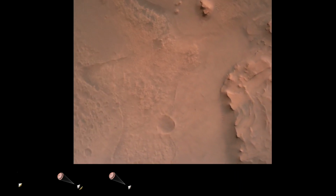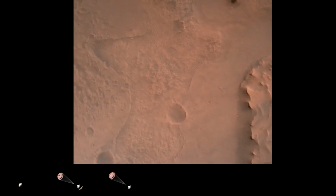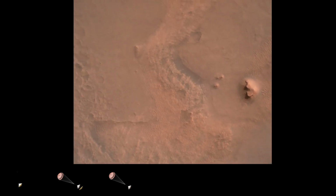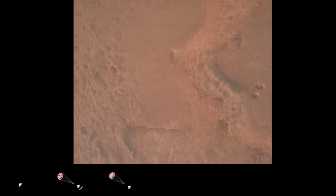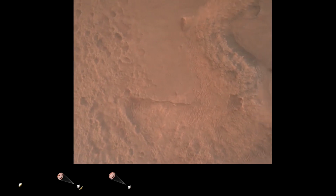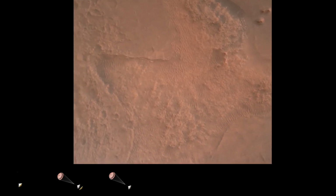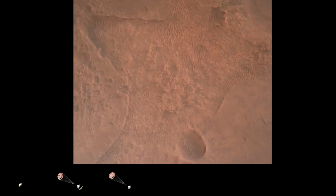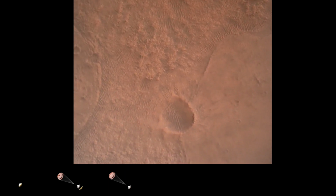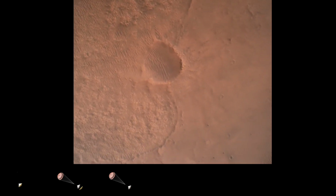Perseverance is continuing to descend on the parachute. We are coming up on the initialization of terrain relative navigation and subsequently the priming of the landing engines. Our current velocity is about 90 meters per second at an altitude of 4.2 kilometers. OVS valid. We have confirmation that the lander vision system has produced a valid solution and part of terrain relative navigation. Priming. TBA is nominal. We have priming of the landing engines.